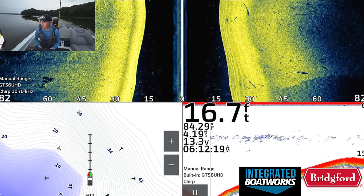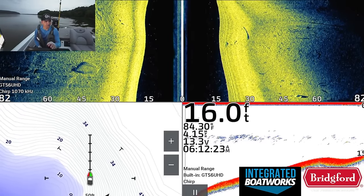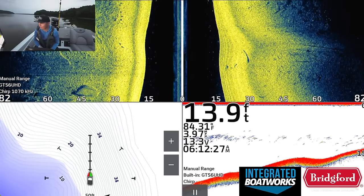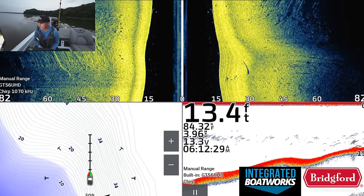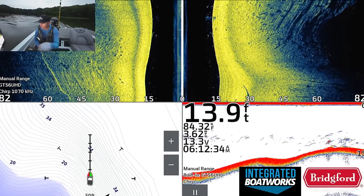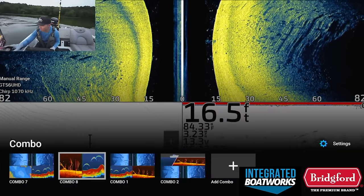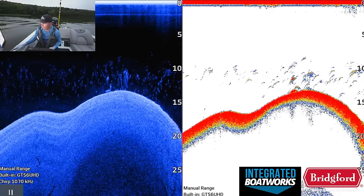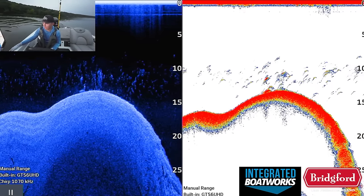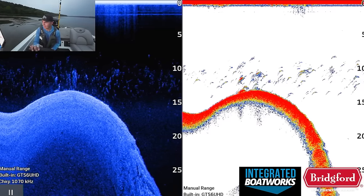There's just stuff all over the place out here, and I want to find a spot that is in that 15 to 18 foot range, because that's where the thermocline is, and I want to find a group of fish that looks a lot cleaner, that doesn't have that much crap going on the screen, because it's really hard to differentiate these fish. We're going to be doing a lot of comparison with my 2D sonar and down imaging. If you see that on the screen where it's just covered up on the down imaging and the 2D sonar, I'm not going to touch that.